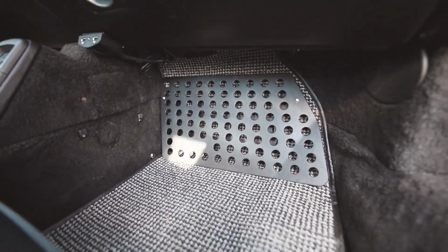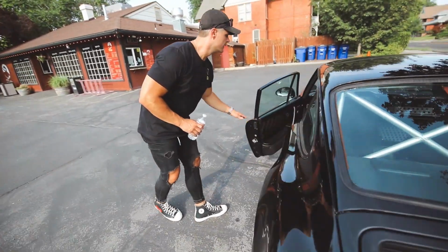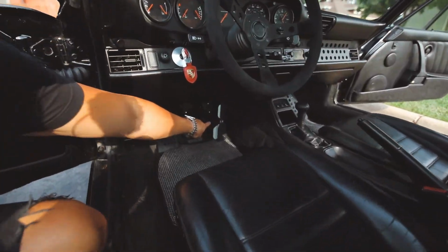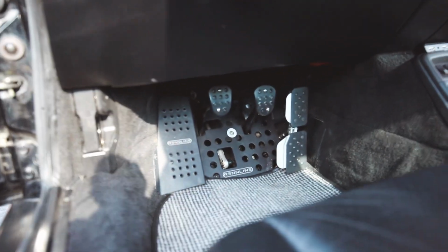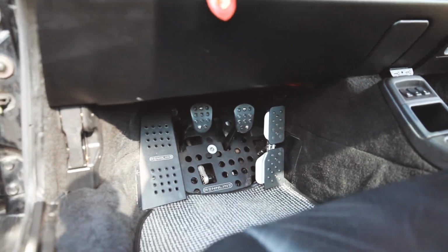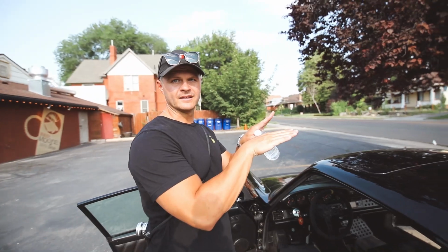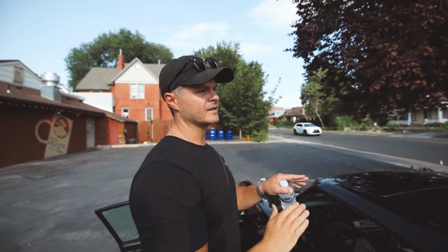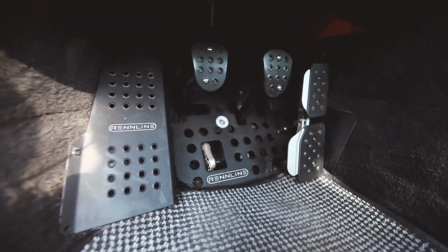And then if you come to the driver's side, you can see that the pedals are adjustable here to make it easier to heel-toe shift, because the pedal positioning in 964 stock is quite difficult. There's a large gap between the brake and the accelerator, so you can bring the gas pedal out, allowing you to heel-toe much easier. That's such a good setup in there.